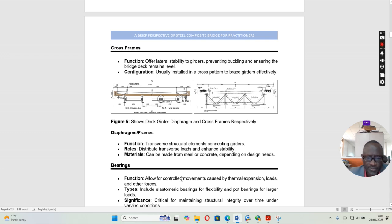So these cross frames do distribute transverse loads and enhance stability. The materials can be steel or concrete depending on the design needs. Definitely we can use concrete members to connect steel, but I've seen in some of the major bridge structures they can use steel to brace concrete. But in these small bridges we basically use steel as our cross frames and diaphragms.